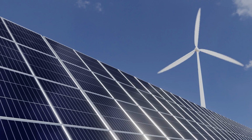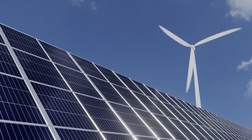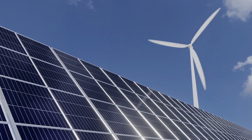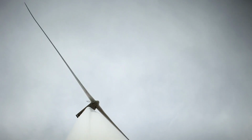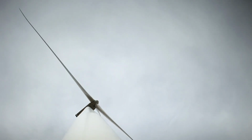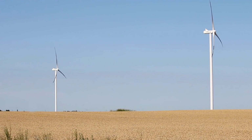center stage. For wind energy, setting up a single turbine involves a complex array of expenditures, chiefly determined by the turbine's capacity and the specifics of the location. On average, the cost per megawatt of wind turbine capacity can range between $1.3 million and $2.2 million. This variability is influenced by factors such as the turbine's design, the logistical challenges of the site, and necessary infrastructure like foundations and electrical connections.